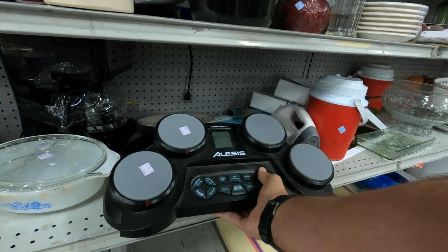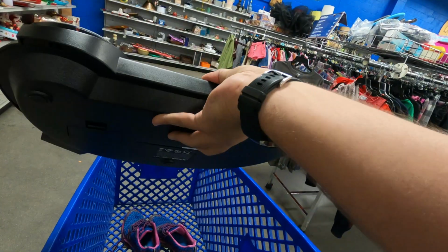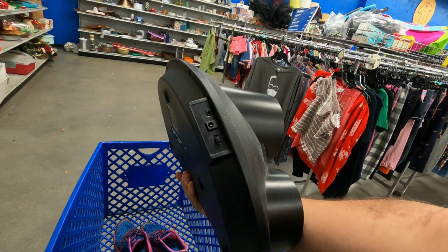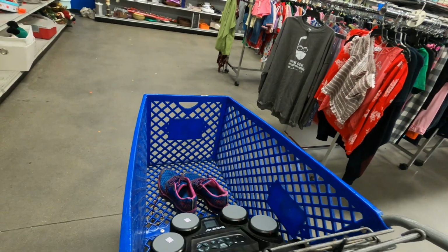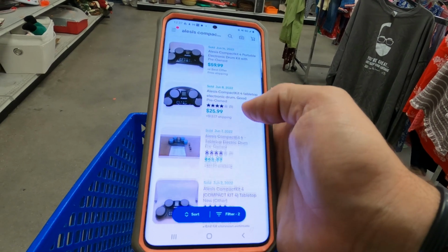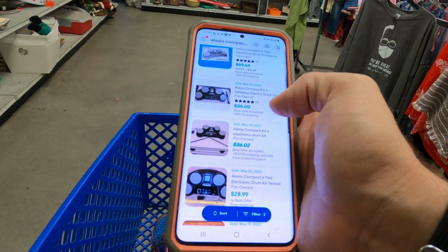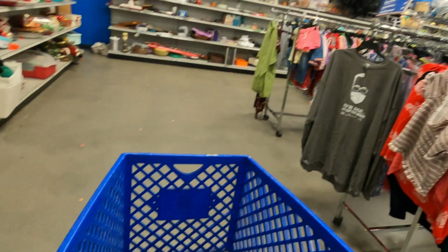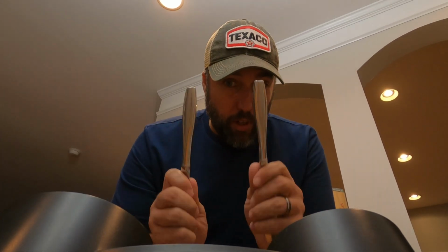That's pretty cool. $4 for it. It's missing the cord. That's just a generic 9-volt cord. I should have one laying around. Let's check out comps. $49.99 plus shipping, $59.99, $26 plus shipping. That one doesn't have a cord. $25. Be worth a shot for $4. I don't have any drumsticks, but this thing works. Don't tell my wife I used her butter knives as drumsticks.